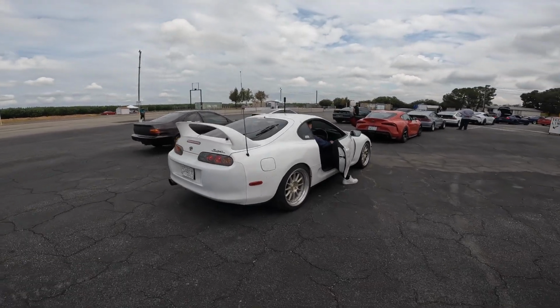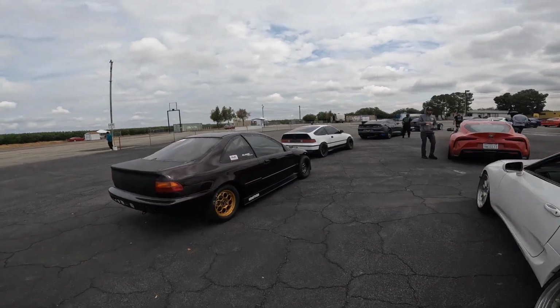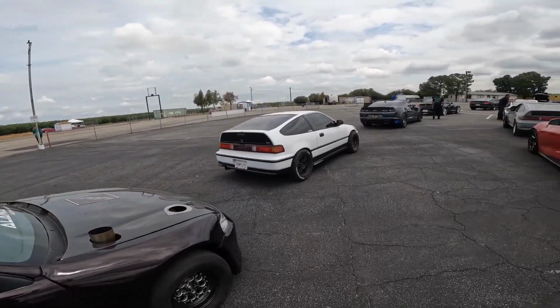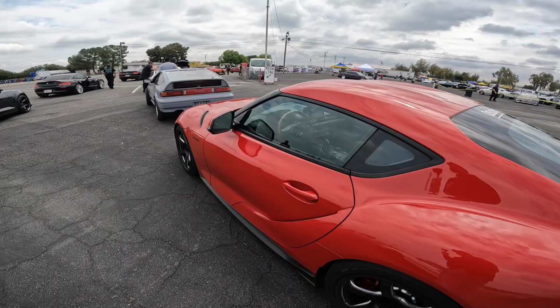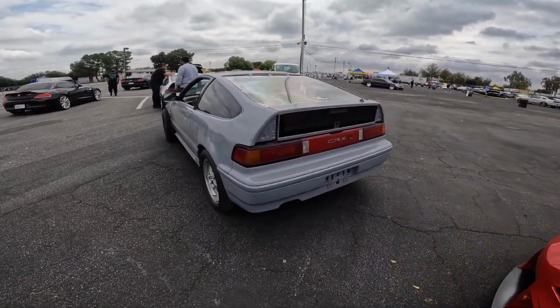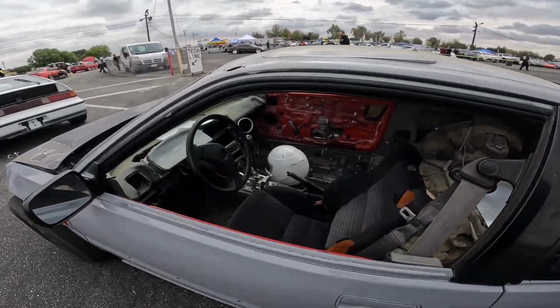Check out this right-hand drive Supra. There's gonna be a lot of racing today. Supra hatch boys. Man, talk about gutted.